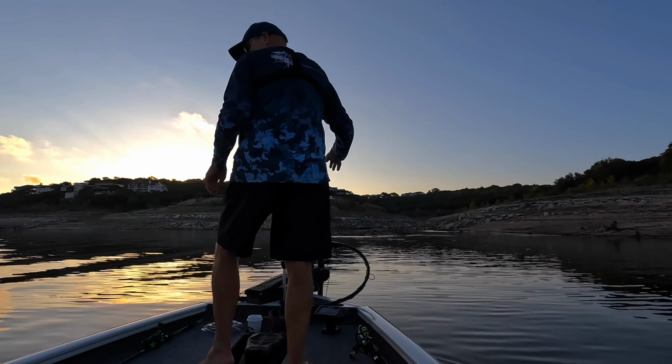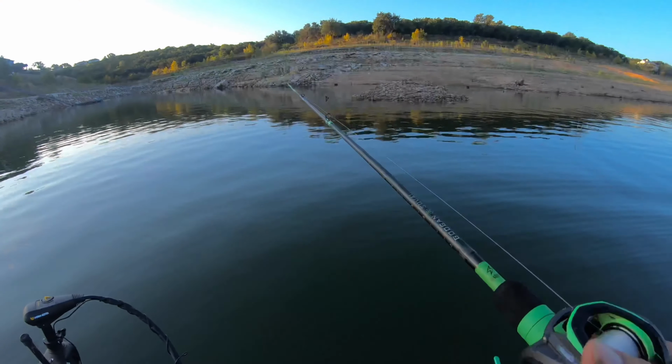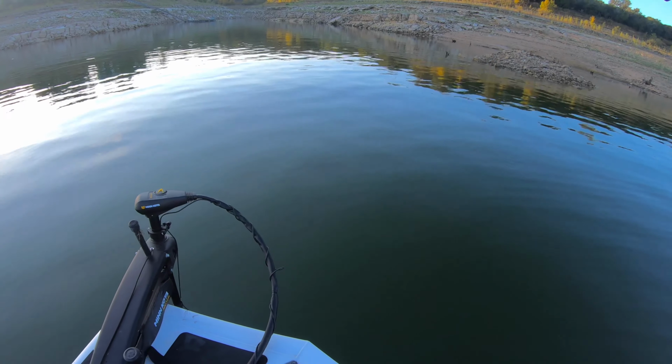First cast. With the Keitech. Oh, right into the rocks. That's bad.